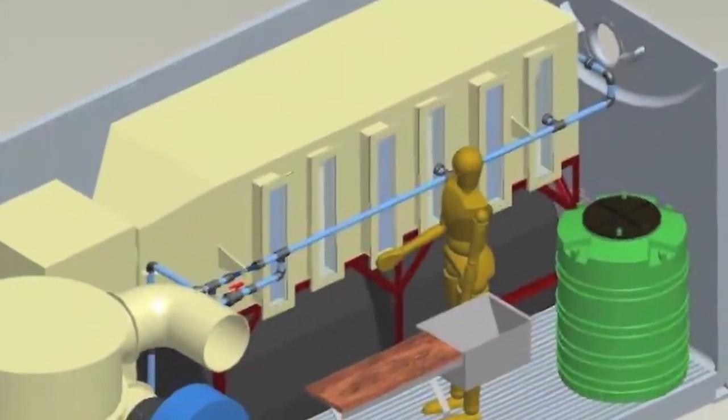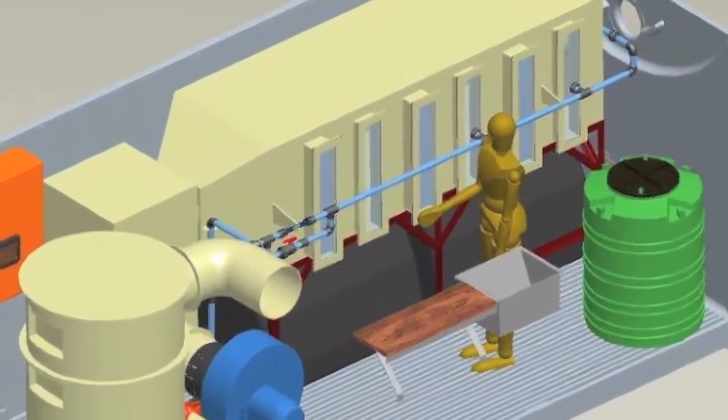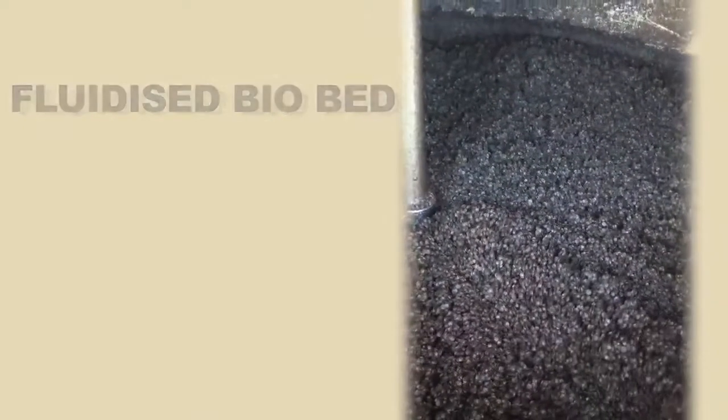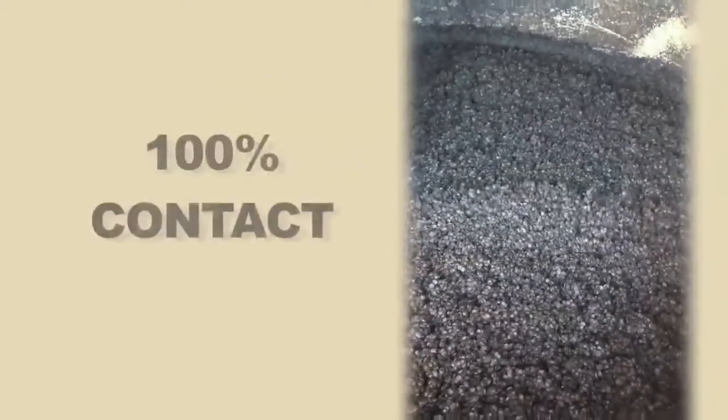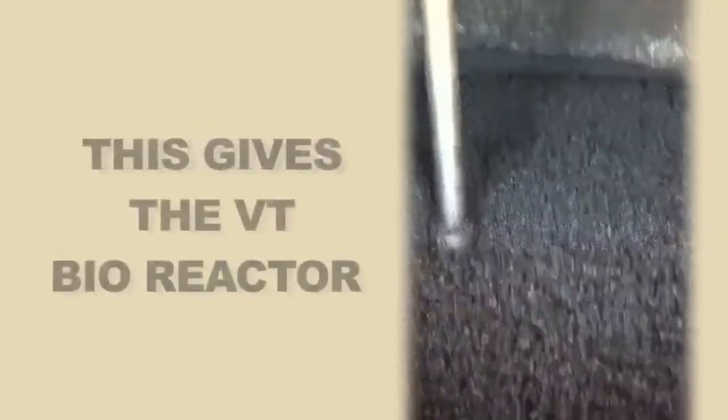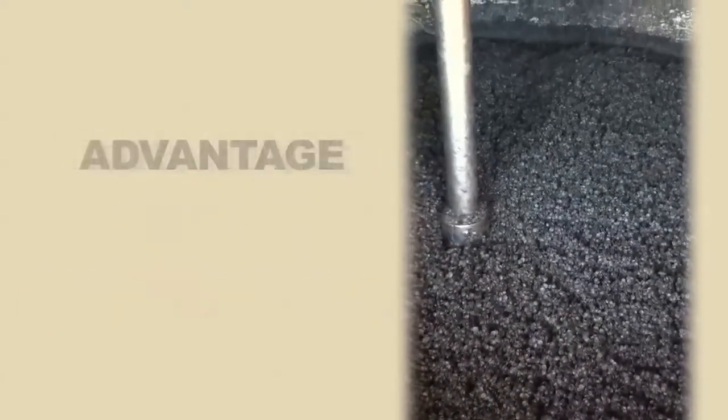The VT Fluidised Bed Biofilter is a result of years of research into the function and restraints of biofilters. The VT bioreactor uses a patented fluidised biobed. Fluidisation enables 100% gas contact with the highly active and humid biomedia. This gives the VT bioreactor the advantage over other biofilter technologies.